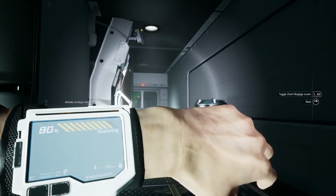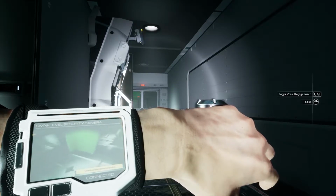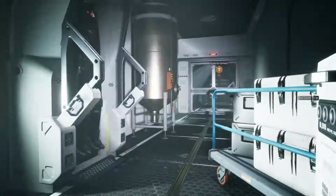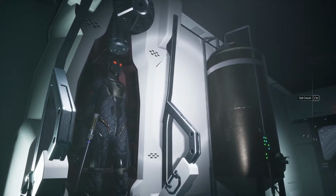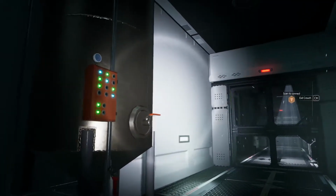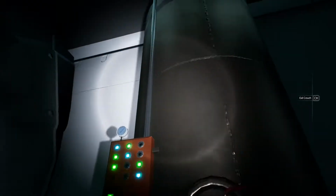A security camera. Let's try. Oh, it's on the other side of the door. Okay, so I don't see anything. This guy will for sure jump me because I'll be right into his camera. Okay, he didn't jump me, but my heart is jumping out of my chest.